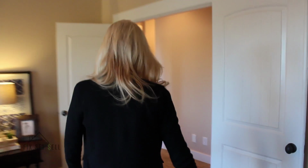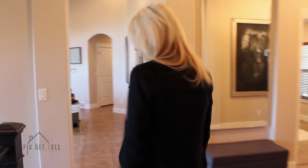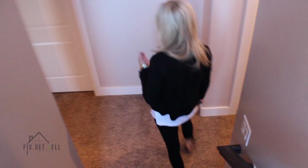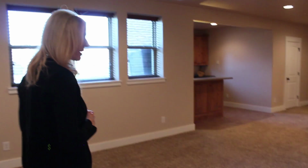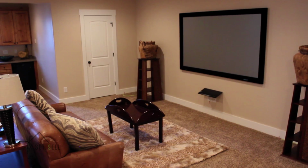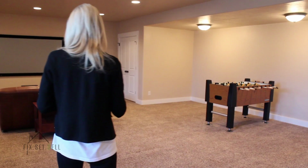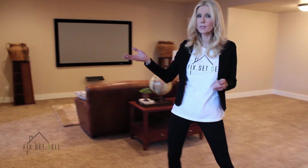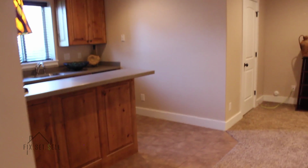Okay, so we can go downstairs now and talk about that big family room space. Have this wide open area. There has been some exercise equipment down here that has also been sold, leaving the foosball table and the sofa. And then over here we just put a few things in this kitchen area to warm it up.